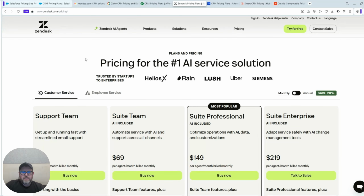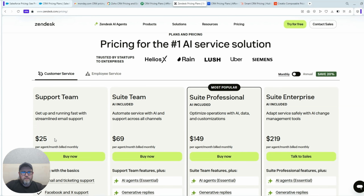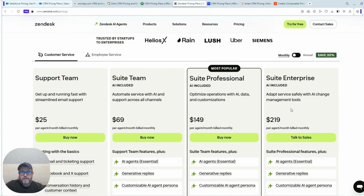Our next competitor is Zendesk, which is less of a sales and more of a support sort of thing. It still falls under that CRM umbrella, but CRMs are often associated with sales. This is more the after-sales process here. Again, we're looking at the monthly prices. Their cheapest plan is $25 per agent, billed monthly, then $69, $149, and then $219. They offer quite an expensive thing here. They have a higher-end package than we see from some of the competitors.